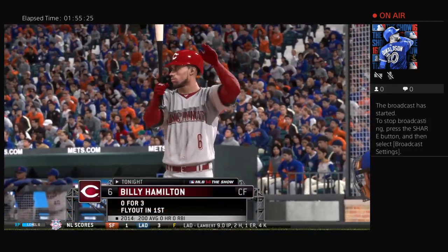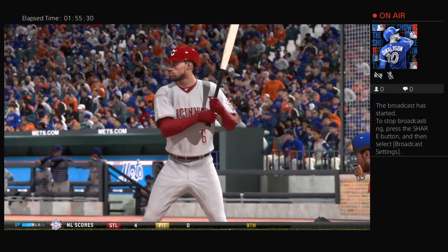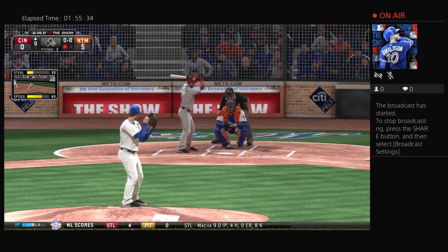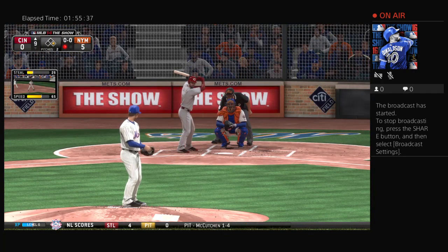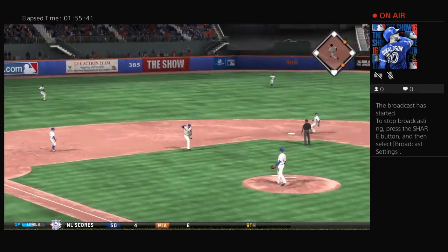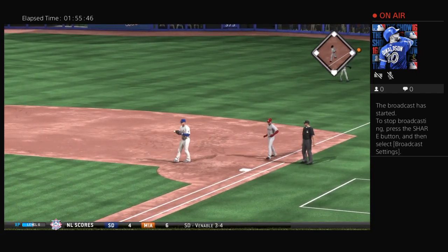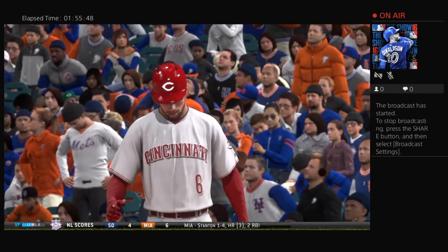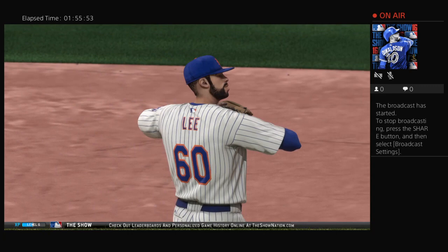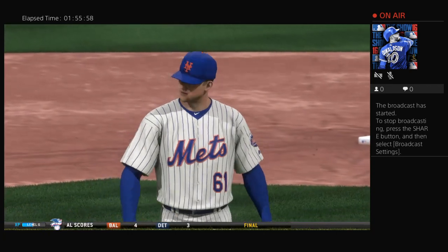Billy Hamilton will stand in. He flew out his last time up. On the ground to short. This could be 2. There's 1. Relay throw, but it'll be too late as he's well safe at first. Well, you could have put the first base bag out in the outfield grass on this play. You're not going to double this guy up. He's too fast. Still, a pretty good job of at least getting that lead runner at second base.